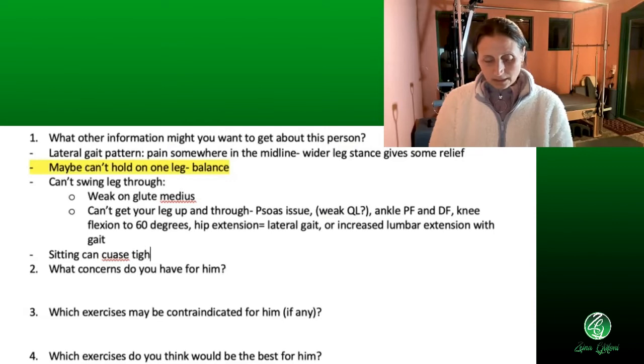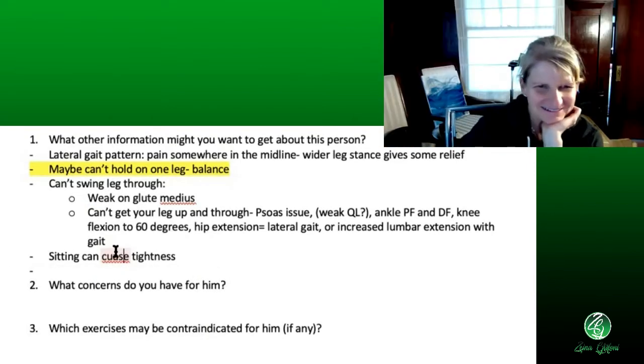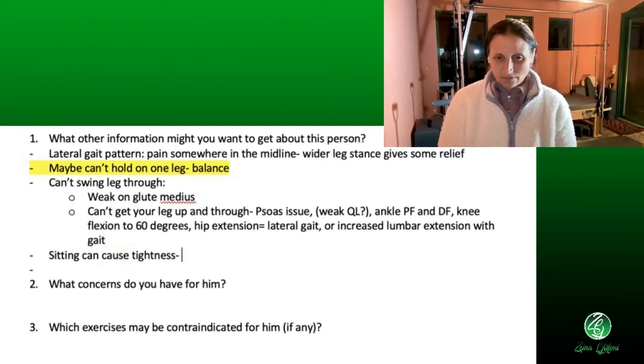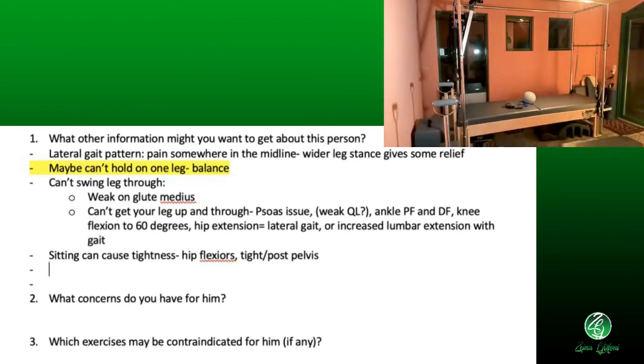So sitting can cause tightness. Sorry, I'm not spelling very well, not focused on my typing. So sitting can cause the tightness at hip flexors, it can cause flattening of the back. So hip flexors tight, posterior pelvis. Okay, so what happens if we go into a posterior pelvic tilt? I'm going to grab my skeleton here.